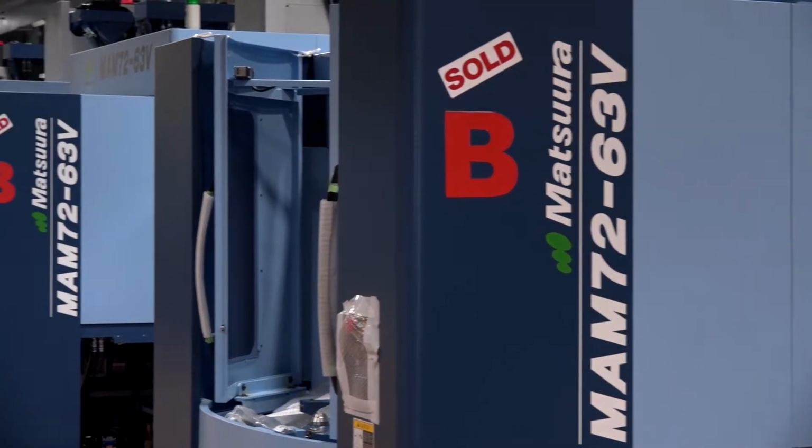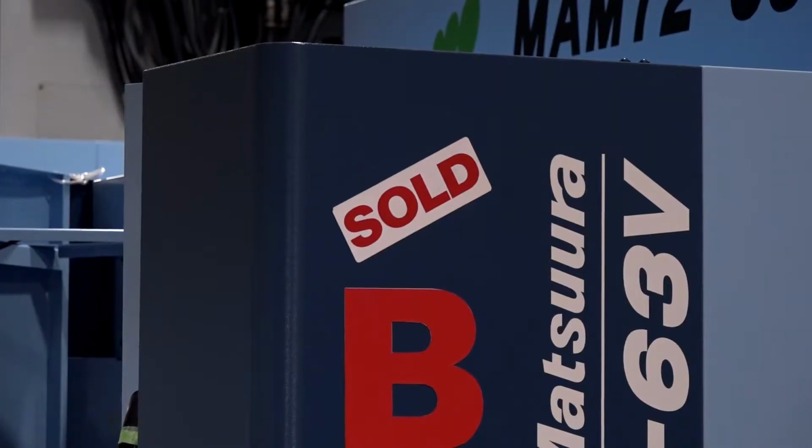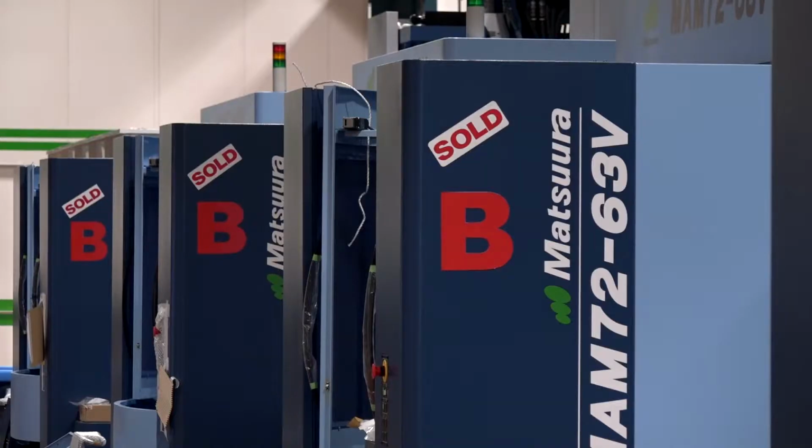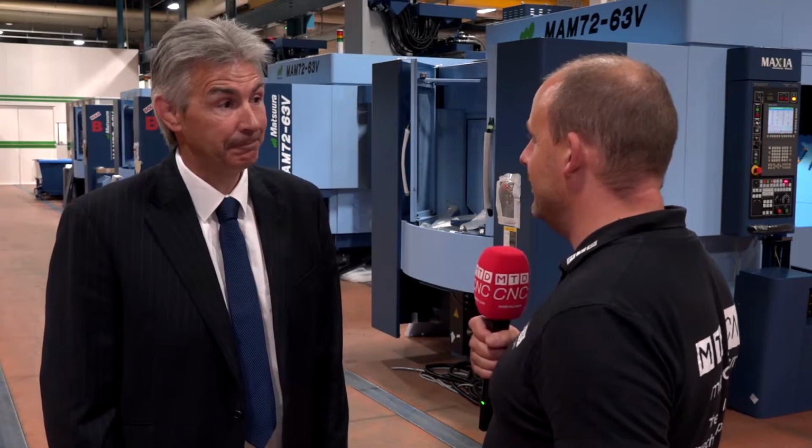The machines behind me are going to a major Formula One company, and this is part of a large investment for them. I was going to say, I noticed the sold stamps. How many machines are in that order? Total about 13, so there's 4 machines here waiting to go in September. They've already got, I think, probably 6 machines already installed and some more on the way. So that sounds like a pretty good year to me, or a pretty good start to the year.